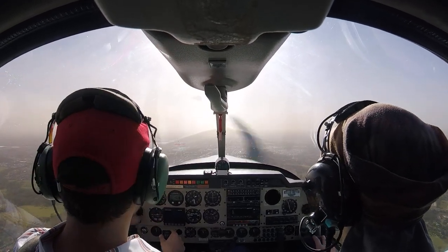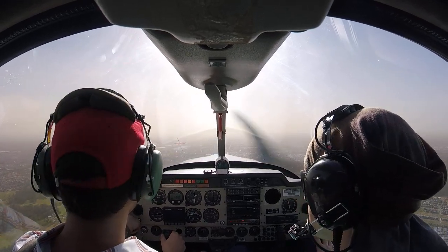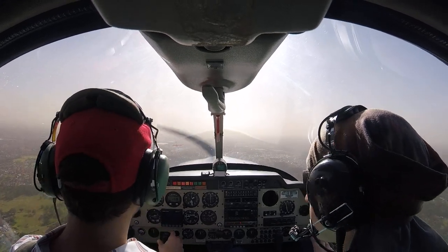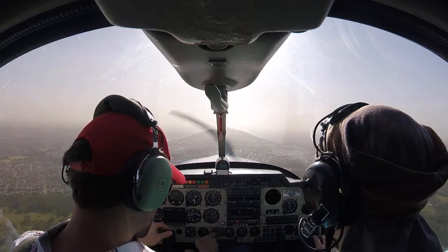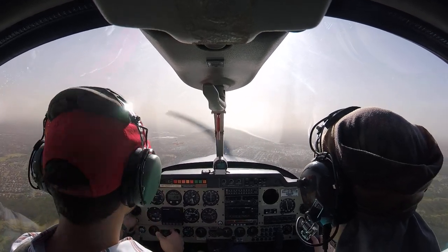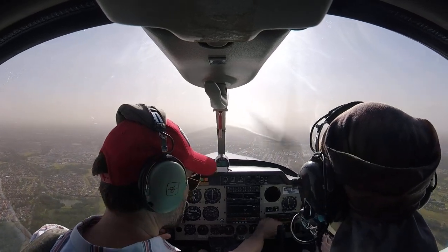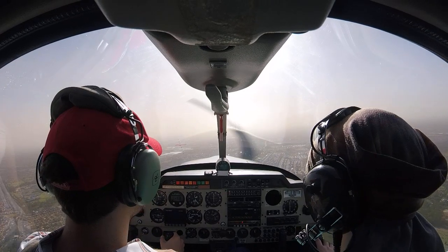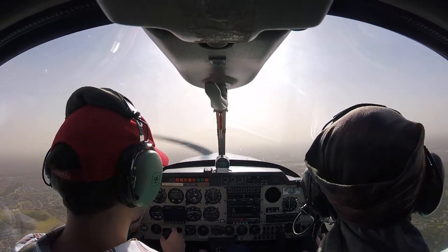Alright, we have Charlie on the ATIS. We're going to be landing on 29 right, so we expect a crosswind. Expect a headwind on final. Engine temperatures and pressures are green. Transponder.